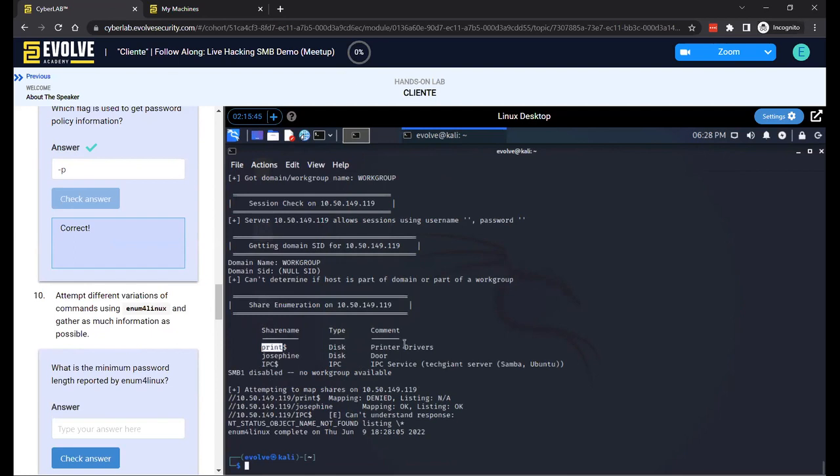So this print here, this is commonly going to be used for printer drivers. Other print services are going to rely on this one. The IPC, this one we're just sort of going to ignore for now. Josephine is what we're interested in. So this looks to me immediately like, number one, it's non-standard. Its type tells me that it is a shared drive. And that comment is also certainly non-standard and is kind of funny. I guess in our world, door sounds like backdoor.